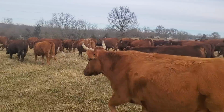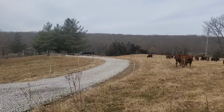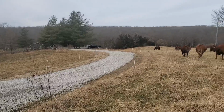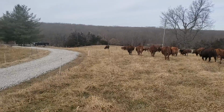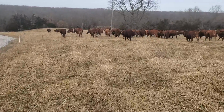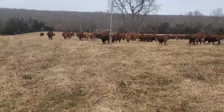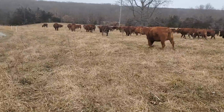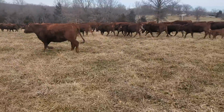This is right by our house, and today's paddock will be about 5 acres. So there's 375 head on 5 acres. And tonight, because we've got the hay already located, we're trying to stretch out this stockpile.